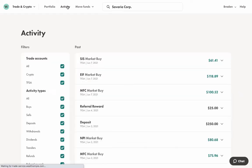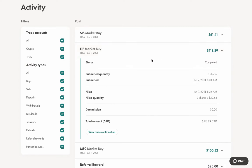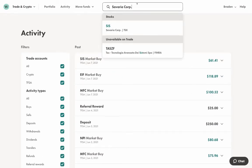So earlier today, what I did is I came in and I made 3 purchases. I made one of MFC, this is Manulife Financial, for about $100 for 4 shares. EIF, about $120 for 3 shares, and SIS was about $61 for 3 shares. So let's take a quick look at what these companies actually are.